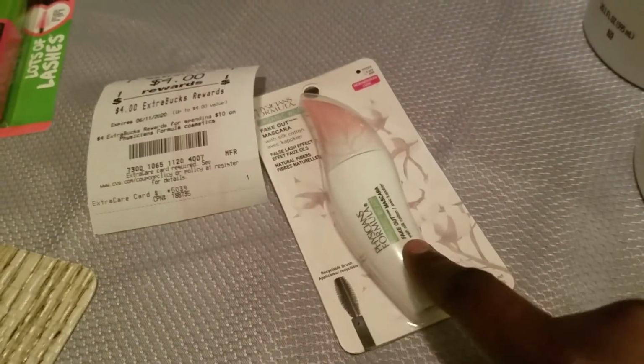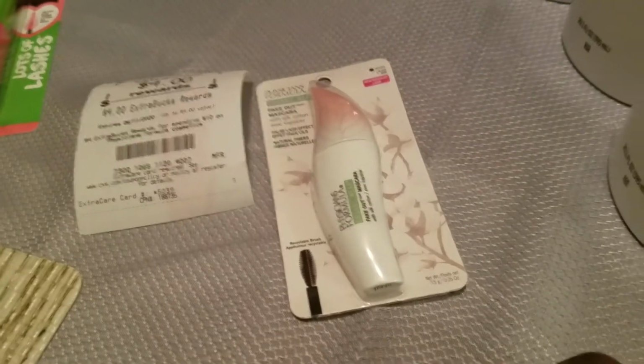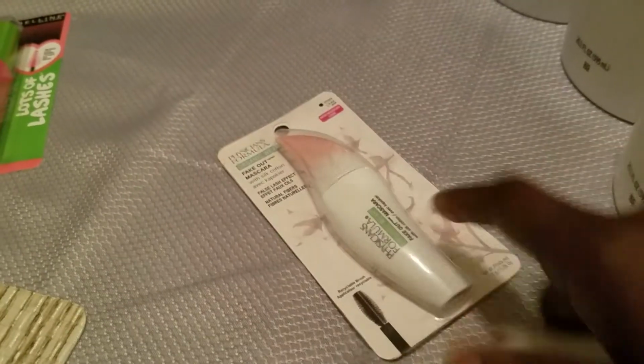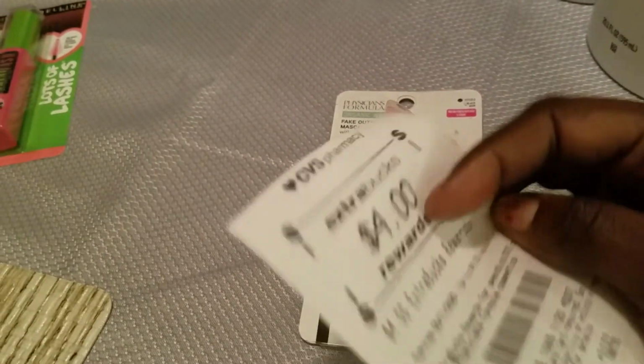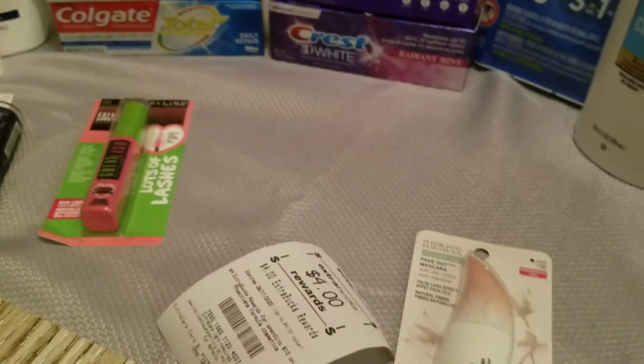And then we finally actually had some Physicians Formula in the store, so I went ahead and got one because guess what it said? Spend $10 and get 4. So guess what? This was like $10.59 or something like that. So I bought one thing, and I thought it was real cool. I like the design too. And I got my $4. Okay?